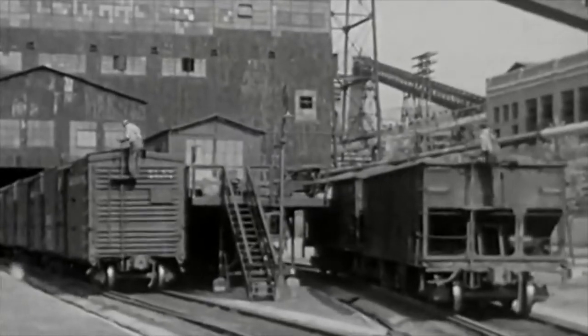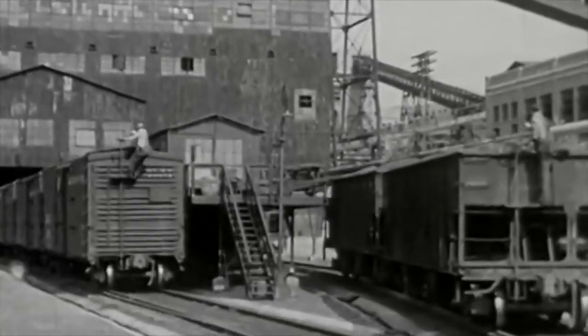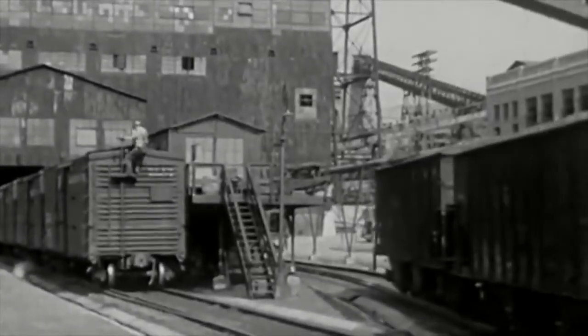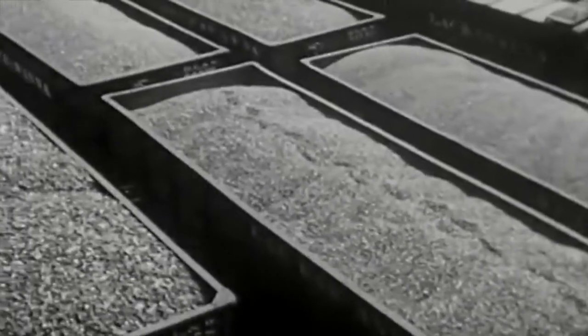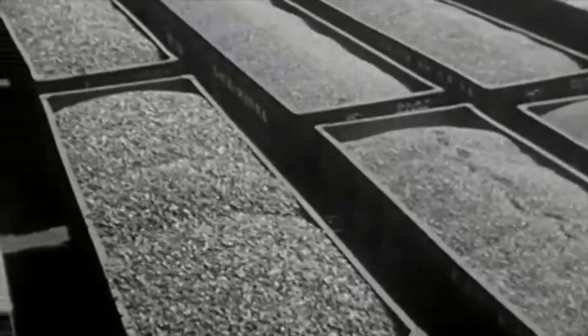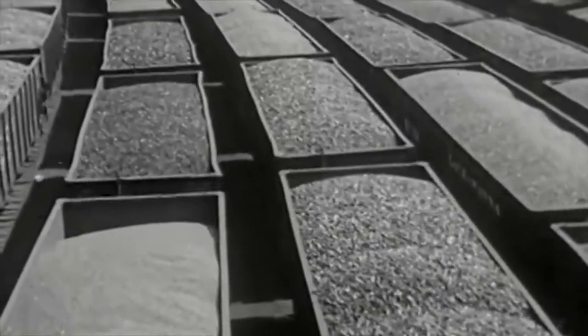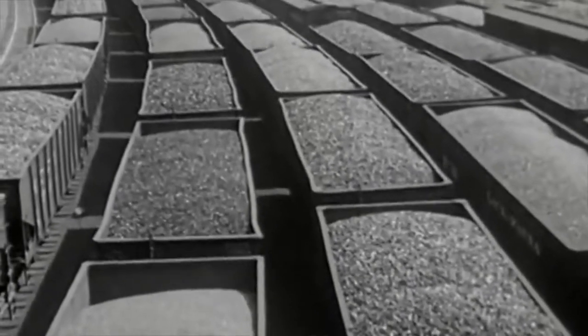The loaded cars then gravitate to the colliery yard, where they are made up into trains and moved to one of the large railroad distributing yards. From here, they speed their way north, east, south, and west to the thousands of dealers in as many thousands of communities.